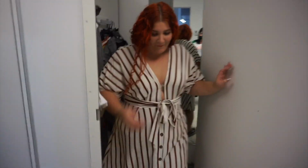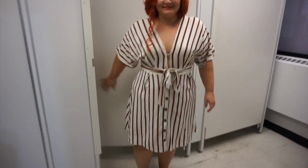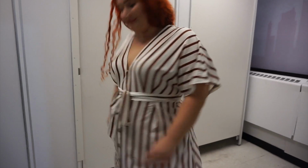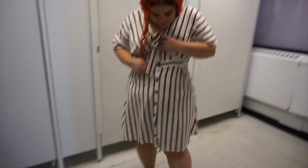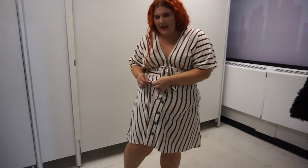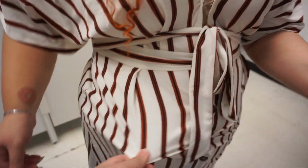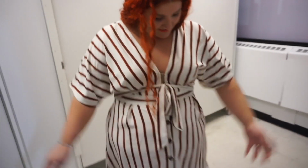Oh my god, the dress is beautiful on you. This is a 2X. It fits you perfectly, actually. It's pretty tight right here. Yeah. Oh, I love it. Oh my god, you don't even have to wear a bra with this. Yeah, not at all. Oh my gosh, it's so beautiful. The fabric actually has a tiny bit of stretch to it. It's really comfortable. Look. Oh yeah. I love this. I love the stripe.